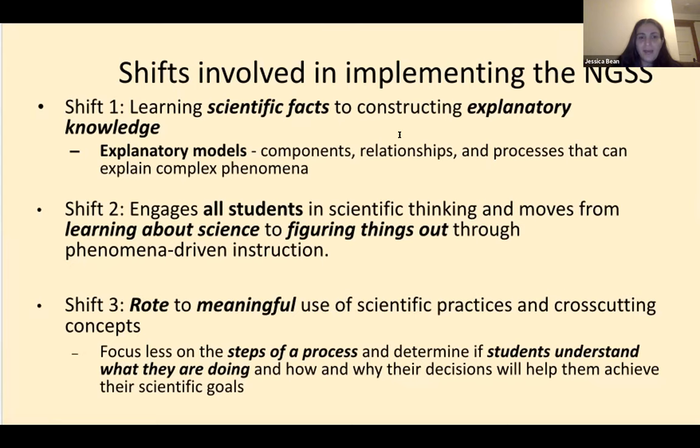And the second shift that we really want to engage in and use in moving forward is to make sure that all students are engaging in scientific thinking, right? They're using those science and engineering practices, and they're going from just learning about science, thinking about science as a body of existing knowledge, right? Oh, we already know this, science tells us this, to really knowing how science works and how we figure things out in the world.